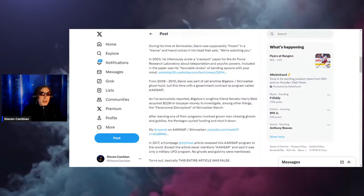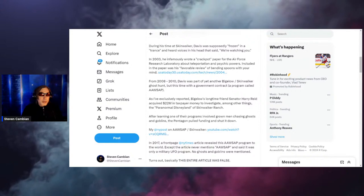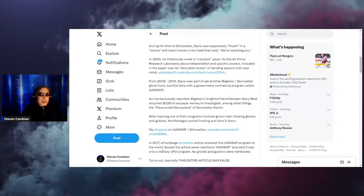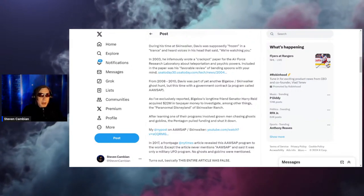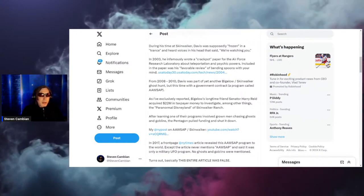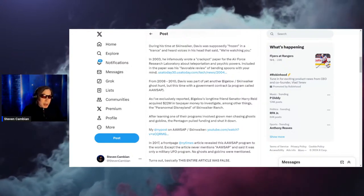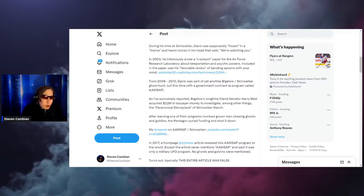Okay. In 2000, during his time at Skinwalker, Eric Davis was supposedly frozen in a trance and heard voices in his head that said, "We're watching you." In 2003, Eric Davis famously wrote a crackpot paper for the Air Force Research Laboratory about teleportation and psychic powers. Included in the paper was his favorable review of Bending Spoons with Your Mind. And the Air Force called Eric Davis's research crackpot research. That's why he's got crackpot in quotes.